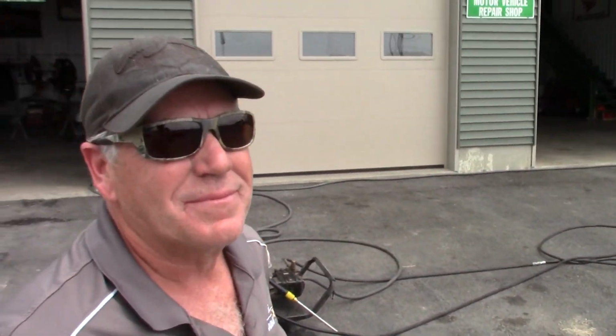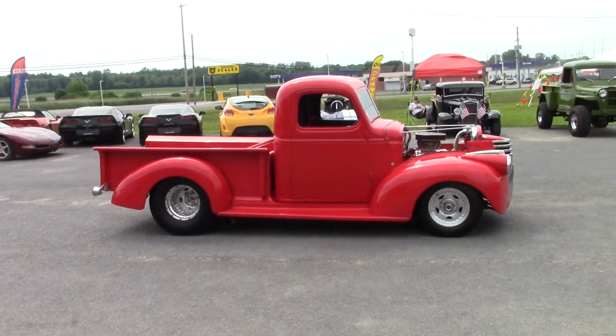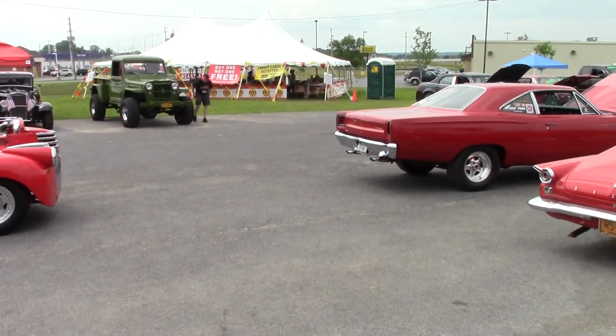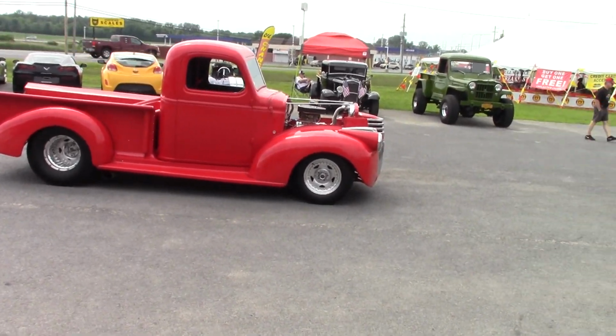Rick Garceau, what are you doing here today? Having a little car show. One of the hottest days of the year. That's all right. That's okay. At least it's not pouring rain or thunder and lightning like I heard there might be later this afternoon.